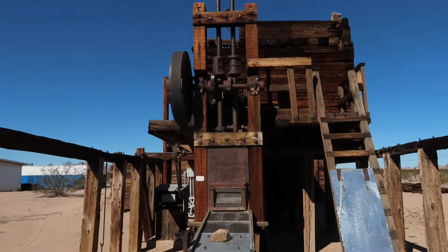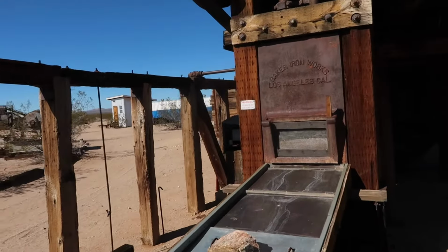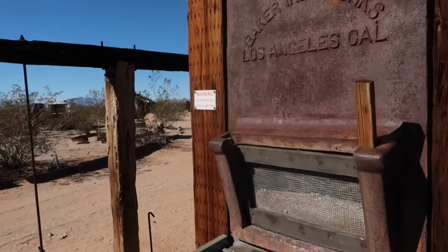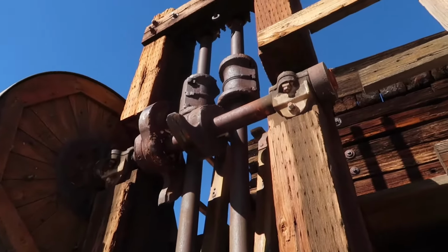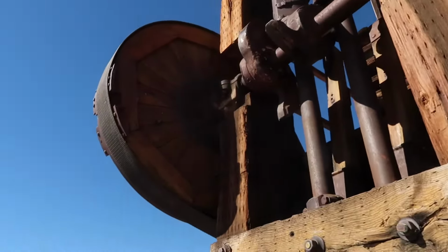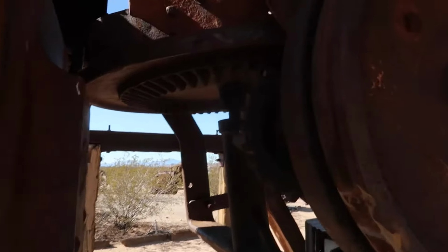Look at this. Baker Iron Works, Los Angeles, California. Warning, this machine may start at any time. That would be awesome. Waiting for that. So that's an old, well, that's a crusher as well. You can see it's built just like the one we just saw with the wheel and the pistons up there. And all of the machinery that goes along with it.